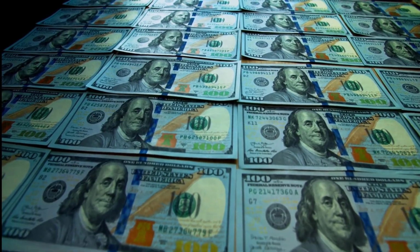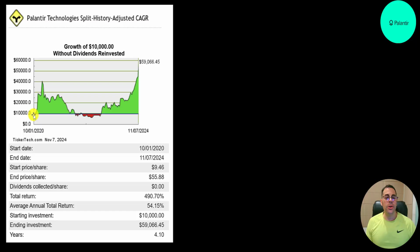If you put $10,000 into this company when they started trading, you'd be a happy camper at $59,000 today. That's a 54% annual return. I can't remember how much money I put into this company, but it was at least 10,000, maybe 20,000, and it was probably around this point. I ended up selling at a loss of like 10 or 20%. I'm such an idiot. But I put most of that money into Meta, and Meta's up like 400 or 500% since their low point.